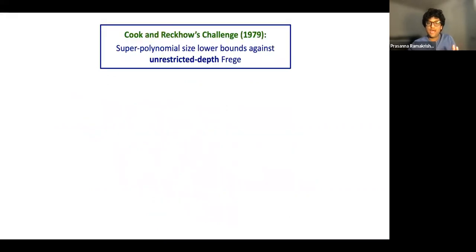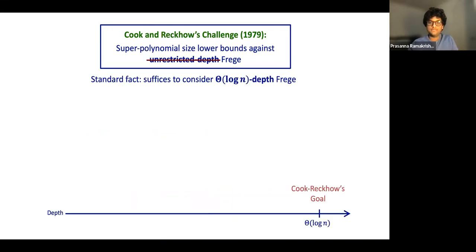So now Cook and Reckhow wanted us to try and prove super polynomial size lower bounds against unrestricted depth Frege. So that's showing that there are short statements that have to have long, i.e. super polynomial size proofs within the Frege proof system. Now, a standard fact tells us that it suffices to actually just consider logarithmic depth Frege proofs. And so the goalpost is set here at log of n depth.